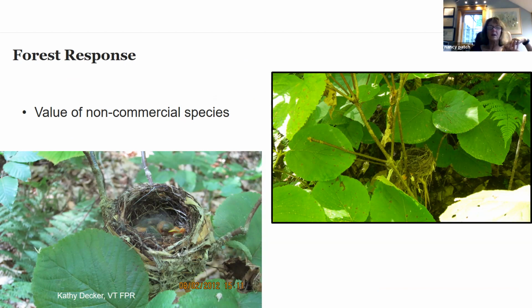Here we're talking about, we're not just growing this. Steve said early on, silviculture is not about timber or non-timber forest products. It's about the forest overall, the ecosystem function within the forest. And there certainly are non-commercial species that are never going to be harvested for a product that are extremely valuable for the forest in general, songbirds, of course, and maintaining the structure and function within the forest.